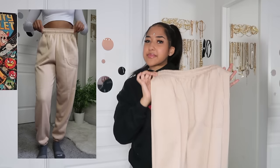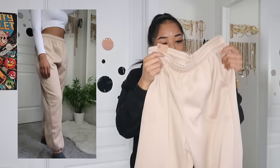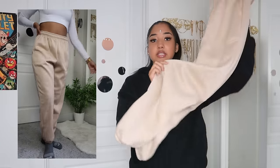So don't sleep on Amazon with the sweatpants, y'all. They have a lot of good sweatpants, whether it be Gildan, whether it be Hill. Like, they have all kinds of colors and fits and everything. So I definitely sized up. I got these in a size large.